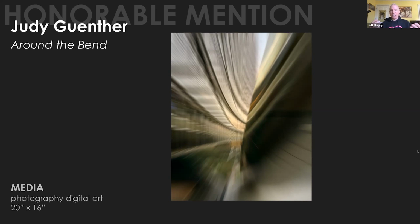There's so much motion involved with it. It seems to celebrate speed with its use of the repetitive lines and the blur. And it also seems to even celebrate speed going down a very narrow tunnel.